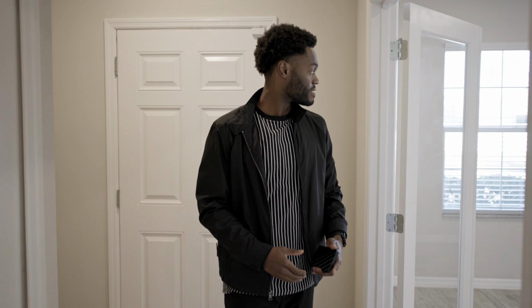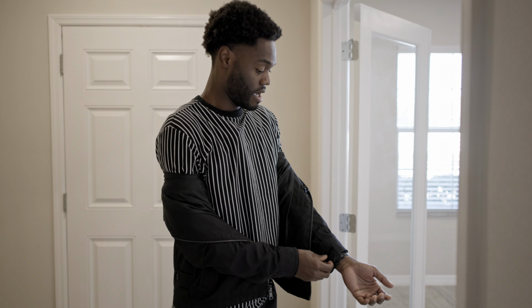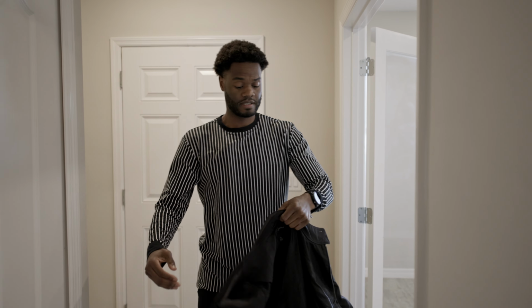Beautiful, just like I imagined. I'm glad to be back inside. I'm going to take this jacket off. So this property is a 3-2 with a few extra flex spaces that are pretty nice.